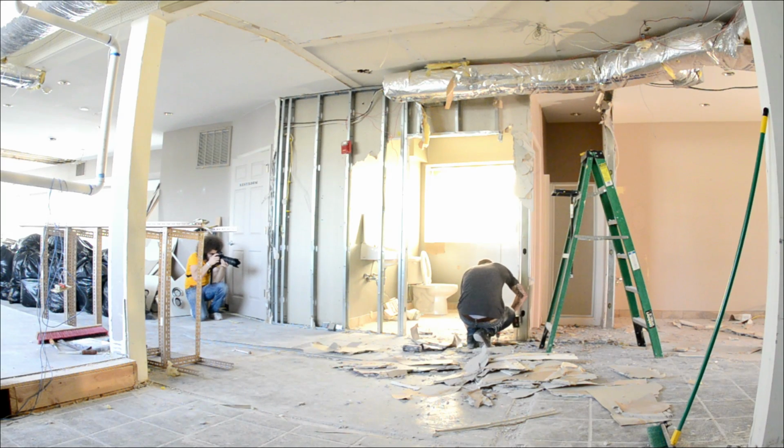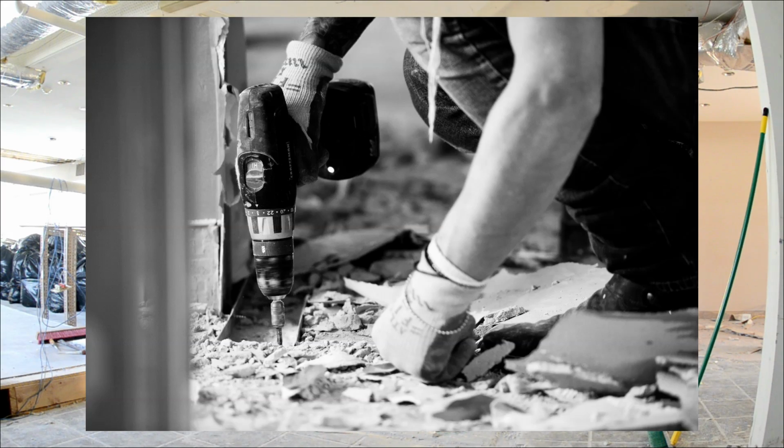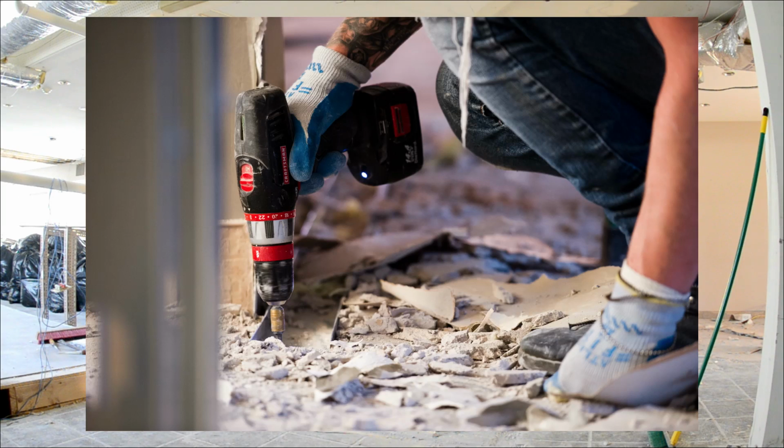Oh, we're screwing something in. So I'm going to lock in on that. Boom. Oh, what's cool about that is I see the head spinning, but everything else is nice and sharp and in focus. That's pretty cool.